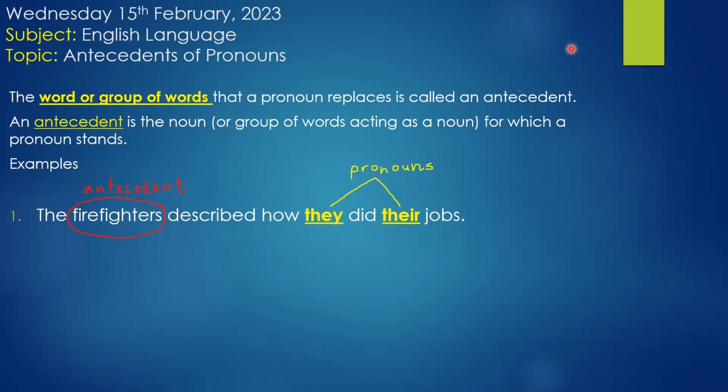We can't hear you, Gabrielle. Yeah, I can hear you now. Okay, thank you, Gabrielle. Diamond, where's Diamond? In the sentence, please state the pronouns. They and their. In the sentence, also state the antecedent, please. Firefighters. Firefighters, very good. So firefighters is the antecedent. That's the noun which the pronouns they and their are gonna replace.